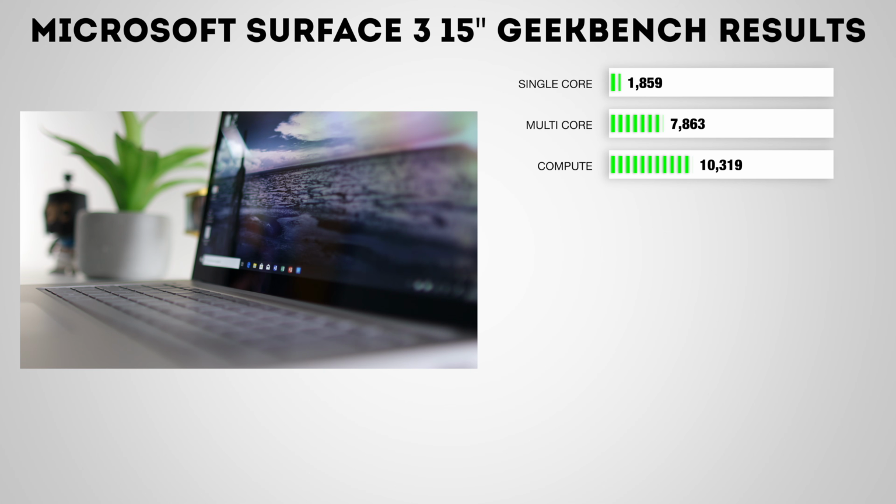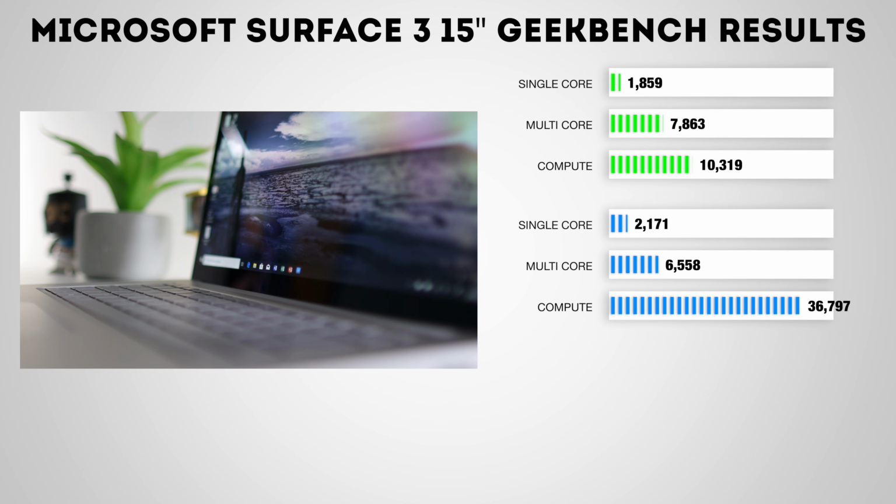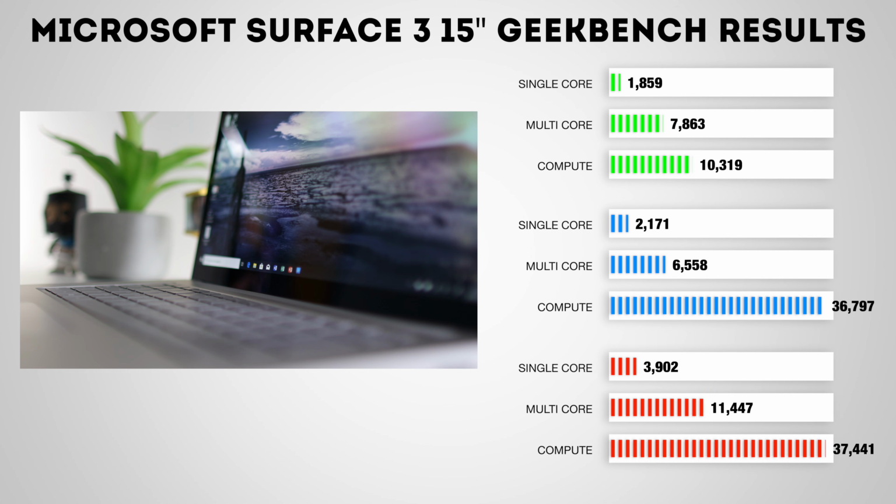What if I crank it up? I put it in the high performance mode, and the single core performance and the multi-core performance wasn't actually really that improving. If you look at that, it's like really slightly, it could be a fluctuation. Compute was also coming up. And then I plugged it in. I thought, okay, this gotta be it, right? So plug it in, full power. And if you then look at the single core performance and the multi-core performance, I'm not sure what to tell you guys. 3902 and 11447 is just not what I expected.